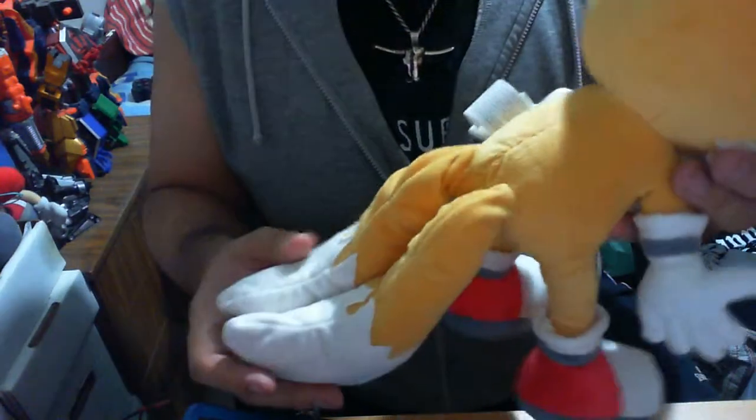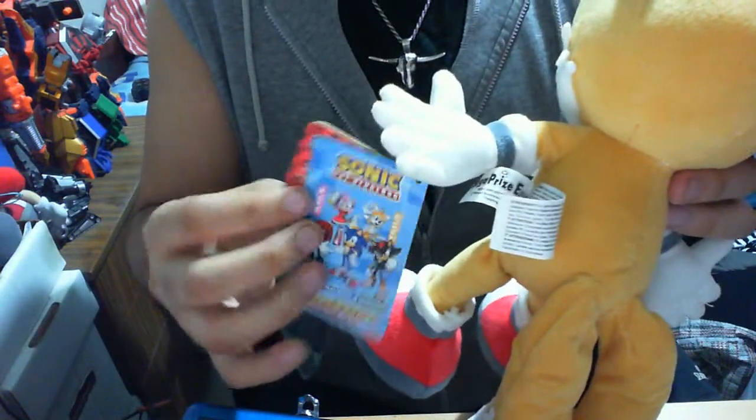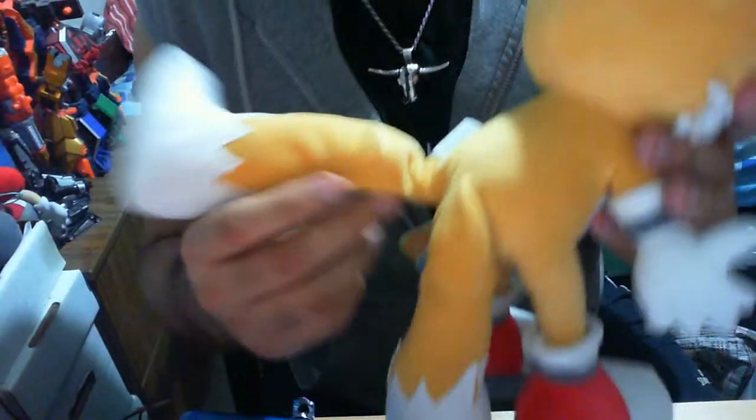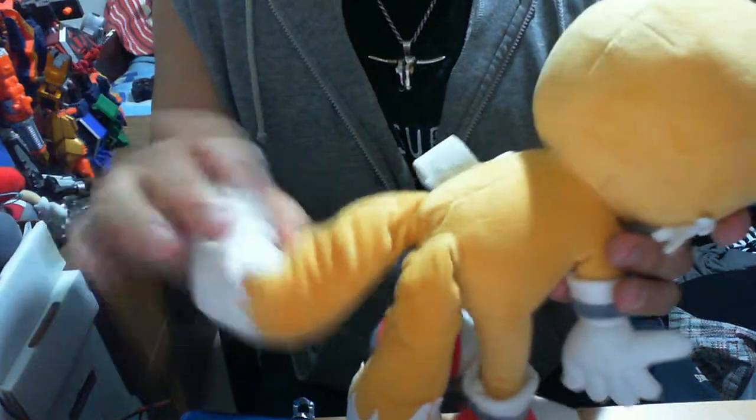The only small nitpick, other than him having his tag on his hand, which is kind of tedious and annoying for collector's reasons, I would have preferred it here, is the fact that his tails don't have enough oomph to them. I don't know if it's my one in particular, but I would have preferred more stuffing in his tail, especially in the bottom bit, just to give him more character.